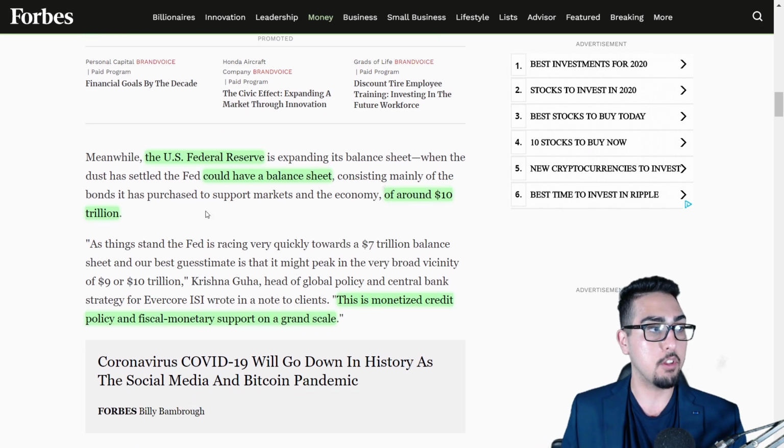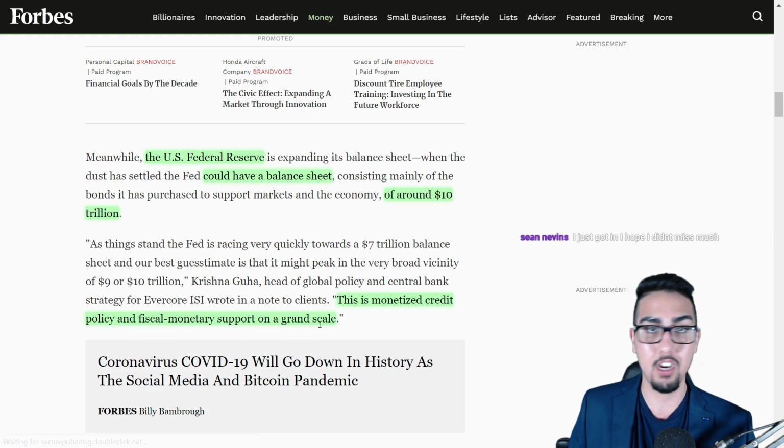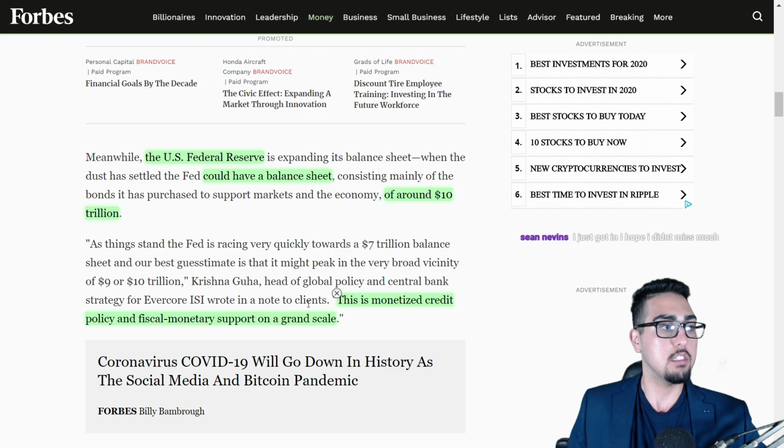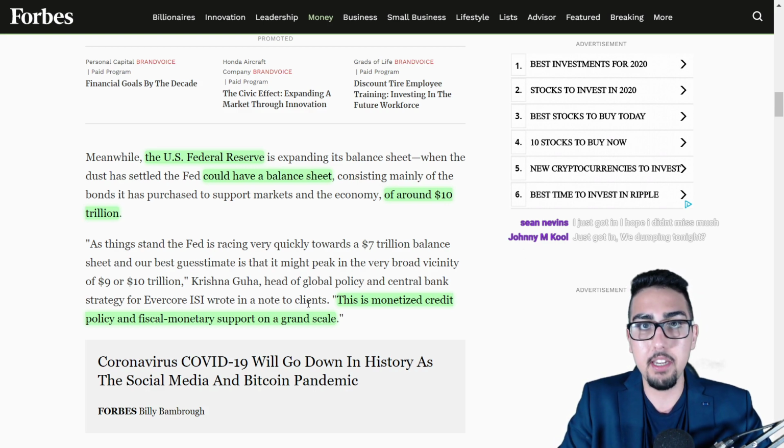You can see here it says the U.S. Federal Reserve could have a balance sheet of around $10 trillion, and this is monetized credit policy and fiscal monetary support on a grand scale. Some of you may ask, why is that important? Well, realize this. The whole reason Bitcoin was created was for a financial crisis. It was created in 2008 during the Great Recession.